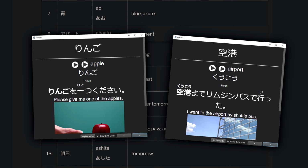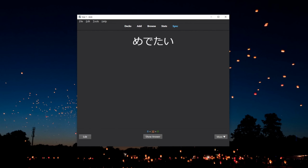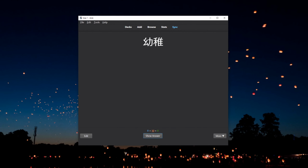Another common argument against using a pre-made deck is that they have a lot of useless words that you'll almost never encounter in daily life.